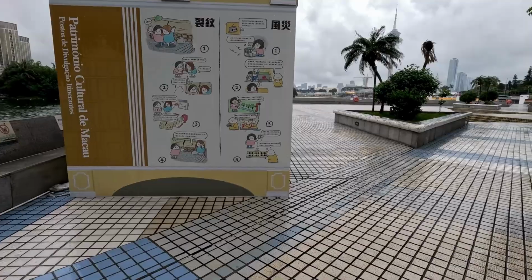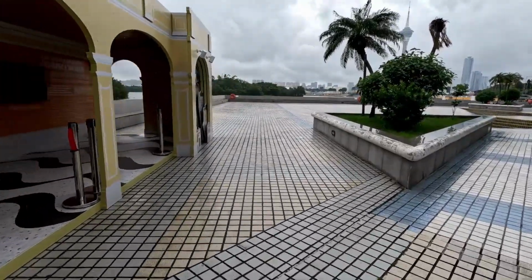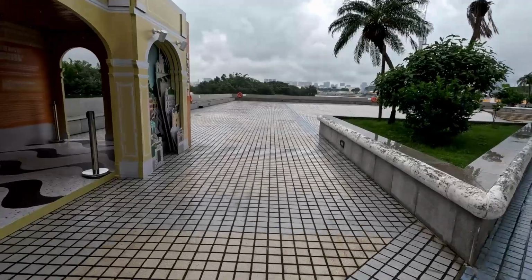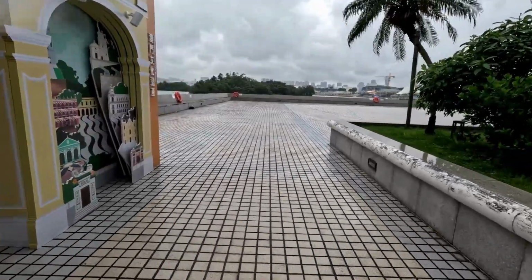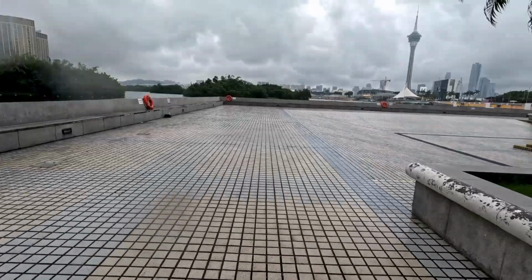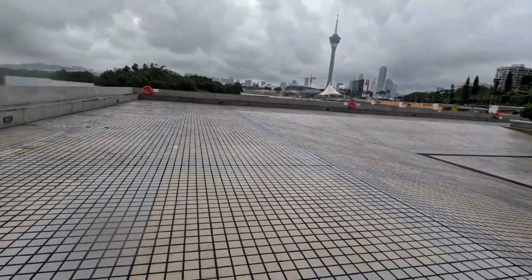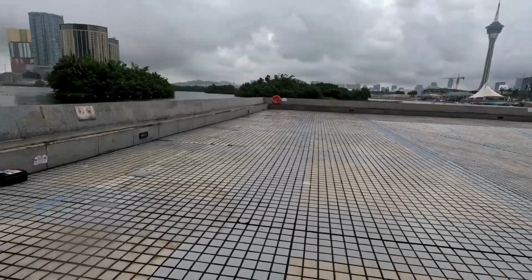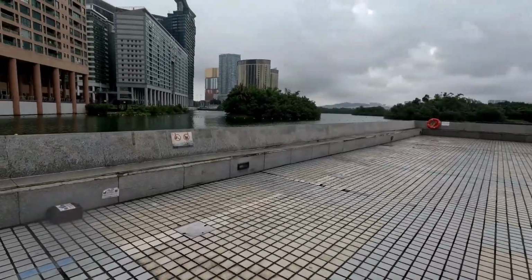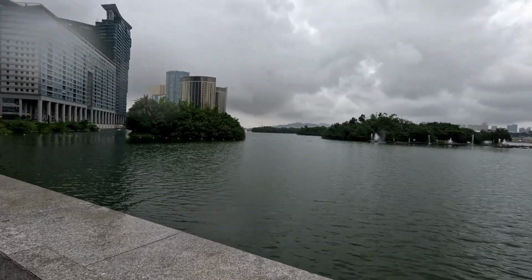Nam Van Lake is a scenic waterfront area located right in the heart of Macau, offering a peaceful escape from the city's busy streets. Surrounded by modern buildings and iconic landmarks, the lake creates a beautiful contrast between urban skyline and calm waters. The promenade along Avenida Panorâmica do Lago Nam Van is perfect for a relaxed walk with open views of the city, bridges, and reflections on the water, especially stunning during sunset or after light rain.